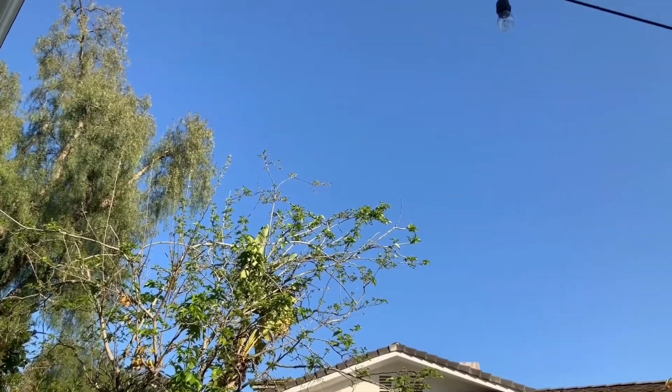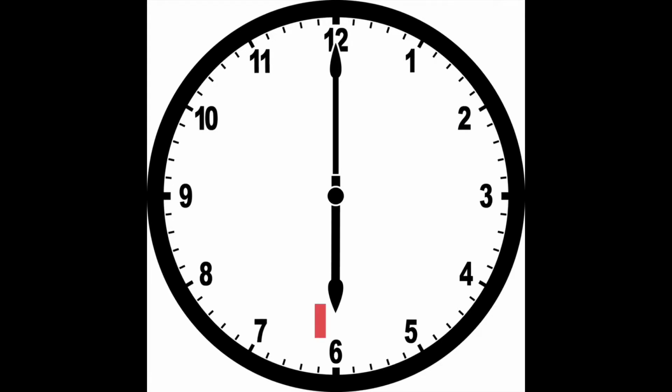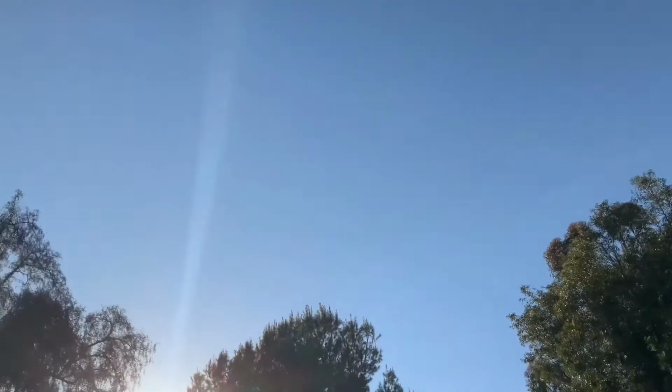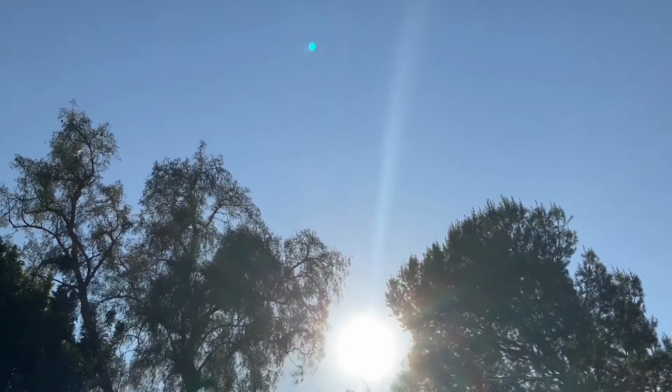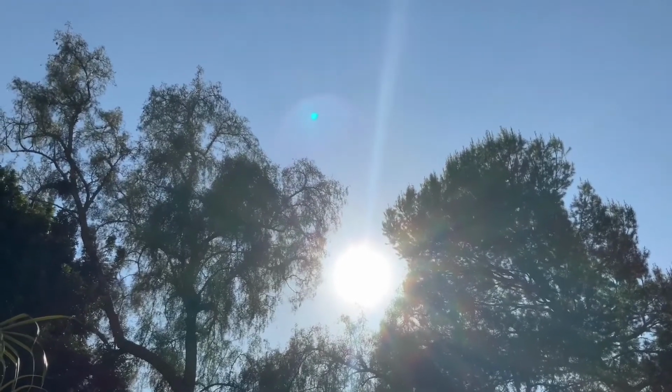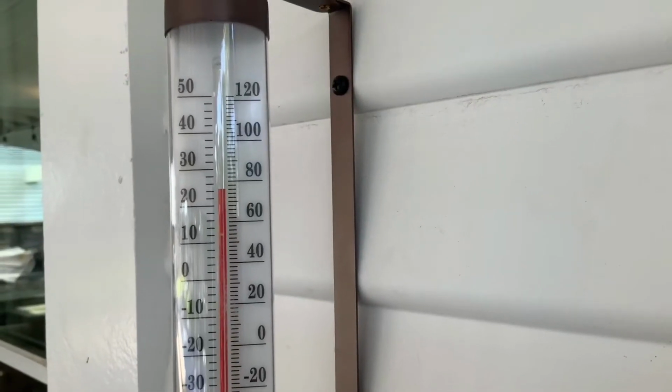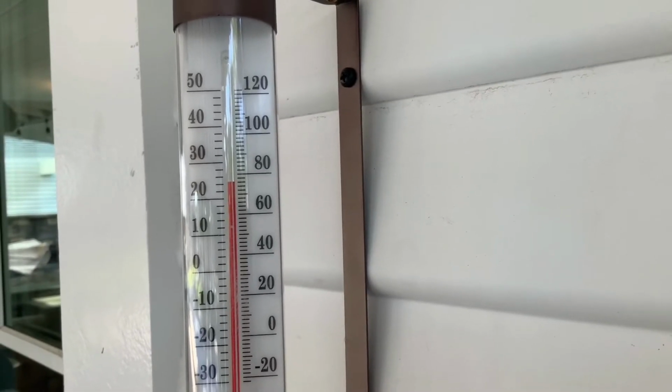Here it is at 6. The little hand is the hour hand, and it's pointing to 6. So it's 6 o'clock because the big hand is pointing to the 12. Now the sun's behind the tree, no clouds, and the sun fit perfectly between these two trees. It was really pretty. And the temperature is pretty much the same at 78.